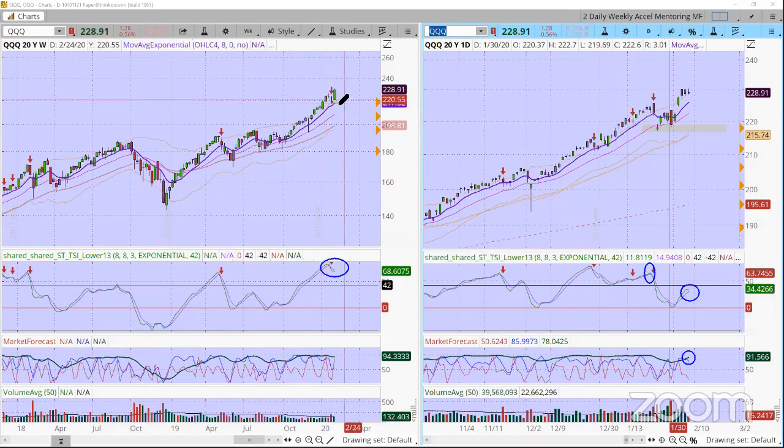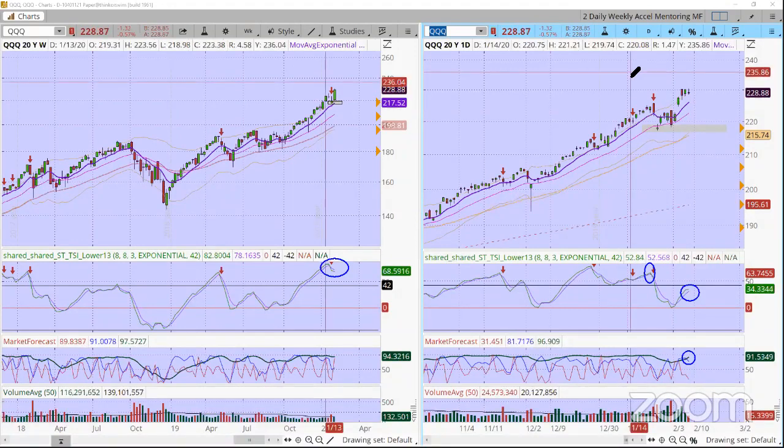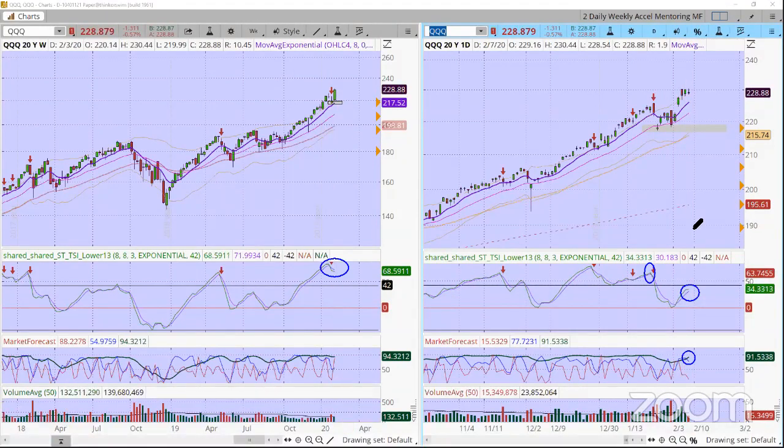We have no negative candlesticks on the weekly chart. So again, the NASDAQ appears to be the strongest of the tracking indexes that we keep an eye on. However, I will watch here. Daily wise, we are getting some negative divergence pretty dramatically. Hold on a second, let me get rid of that.